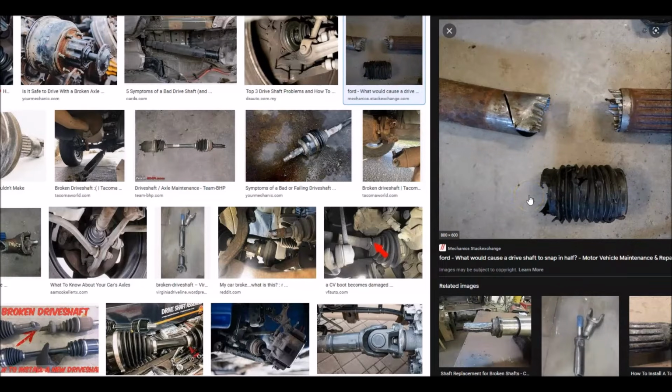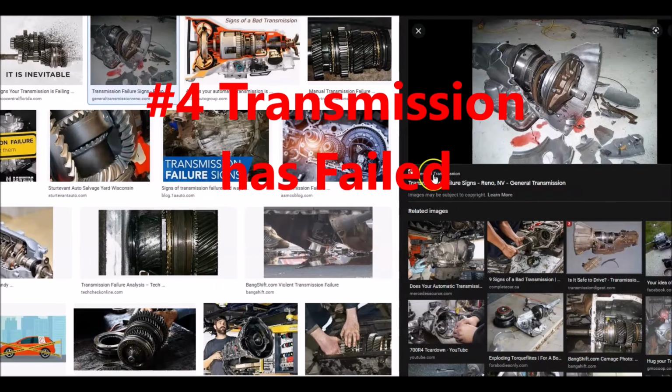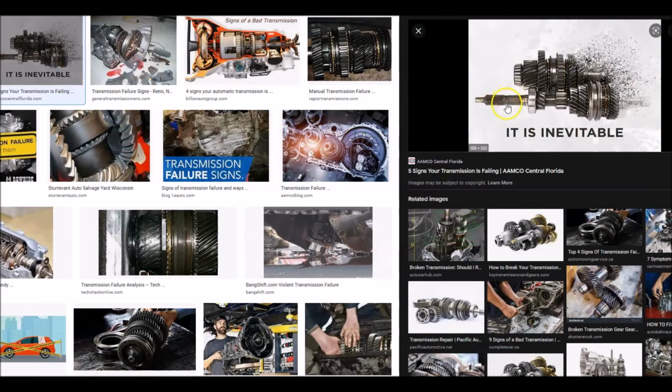And so the next thing to check would be to see if you have a CV axle or a drive shaft that broke. And the final thing on the list is going to be that the transmission just failed. If the gears inside the transmission go bad, or things along these lines, then they can cause issues, and the whole thing could just stop working. And when you go to put it into gear, it just won't move.